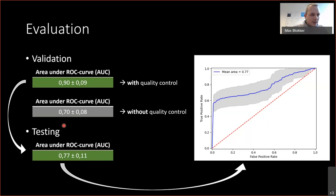Then we go further with these 10 models trained on the quality-controlled data set, and we move on to the testing set. For this set, we get an average area under curve of 0.777. This is a very nice result considering the data set limitations our models had to deal with in the first place. Here on the right side, you can see an average ROC curve for the test set. In blue, you can see the mean ROC, and in gray, the standard deviation, with a mean area of 0.77.